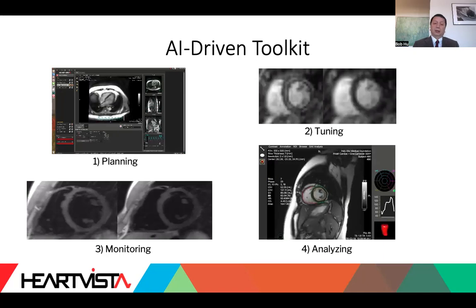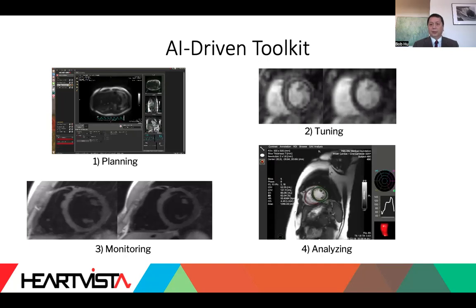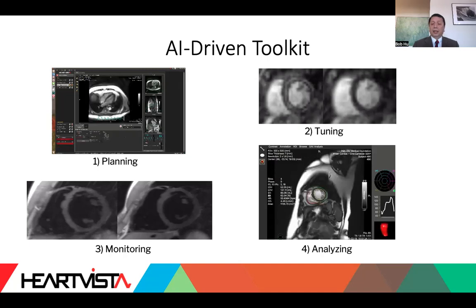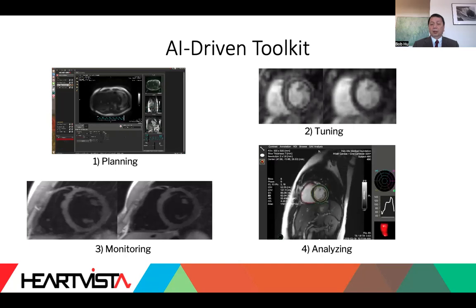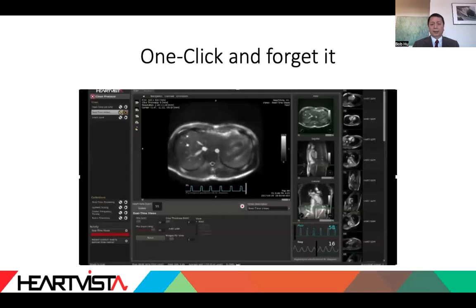Finally, when we have an image that's taken at the right plane with the appropriate parameters, with adequate image quality, we assess the studies for adequacy of an overall data set for interpretation. So the idea here is, of course, to one click and forget it.